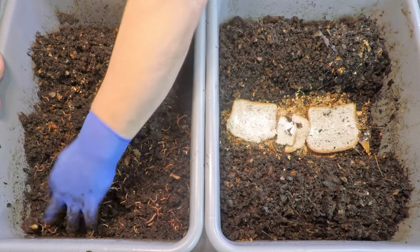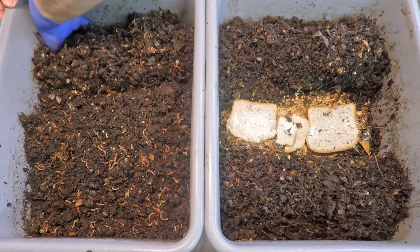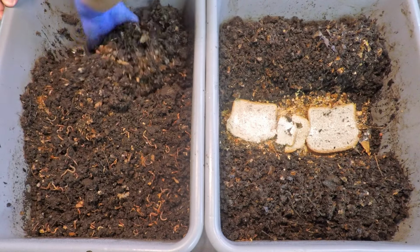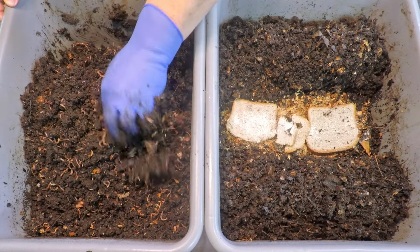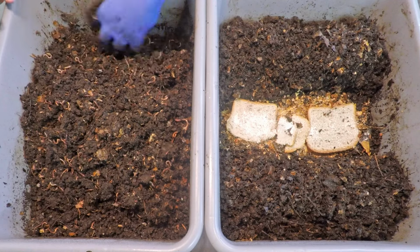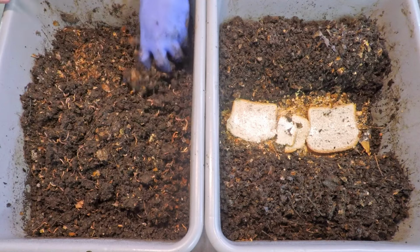It's always nice to see a good number of worms hanging out, and that's what we've got out here in the outer edges. Even though this is not where the last feeding was applied, there's still a good many worms hanging out in the outer edges. And the material out here has got a good moisture level to it too, which is also good. All right.